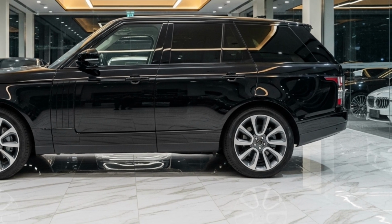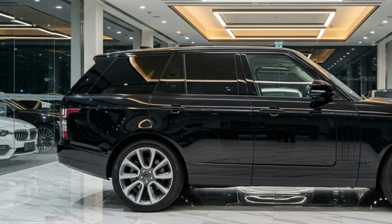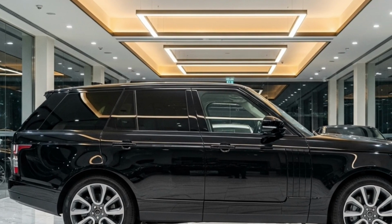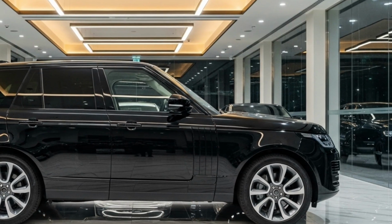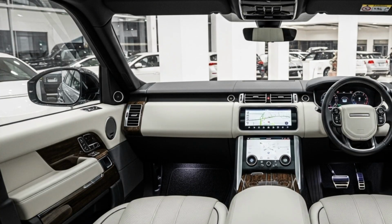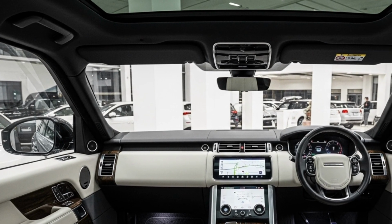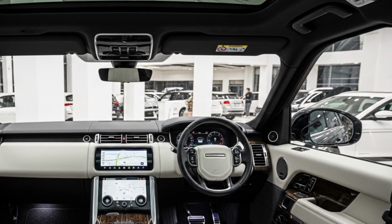Driving the Range Rover SSA feels like a statement. It's not about showing off, it's about experiencing the best of what automotive design can achieve. Every journey becomes smooth, quiet, and composed. On highways, it feels planted and stable. On rough terrain, it feels unstoppable. The SUV transitions seamlessly between luxury and performance, adapting to whatever challenge you put in front of it.